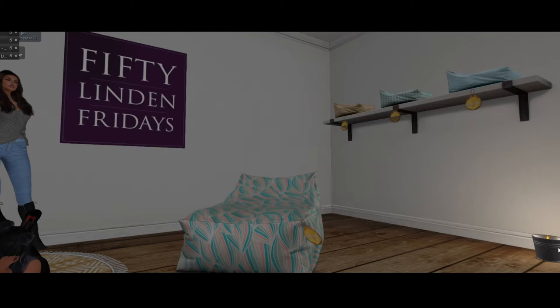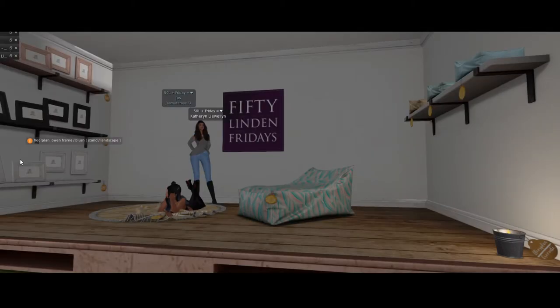What I love about Floorplan Brocante is that they tend to really know how to accessorize their space. This little area completely showcases the products that are for 50 Linden Fridays, but I'm kind of loving the citronella candle and the frames. The frames are gorgeous. How much is the citronella candle? The citronella candle is going for $100. And the frame set is going for $150.